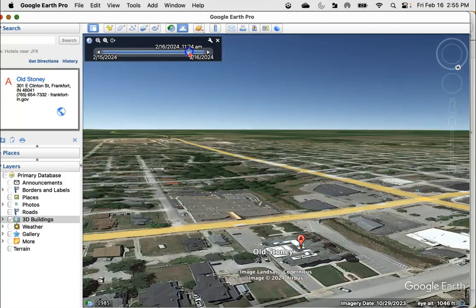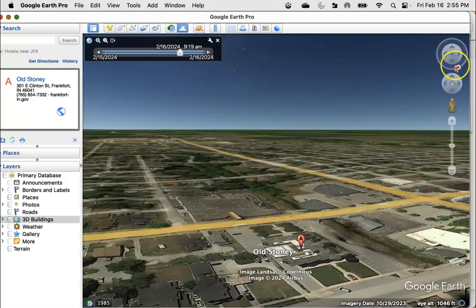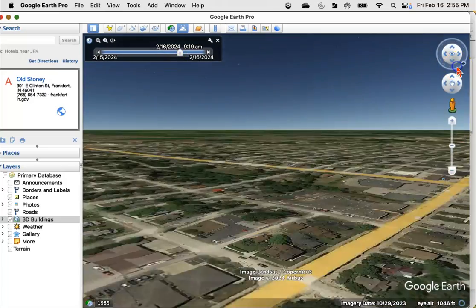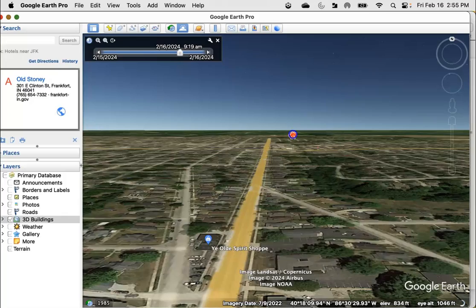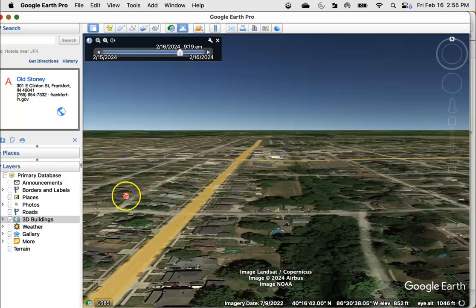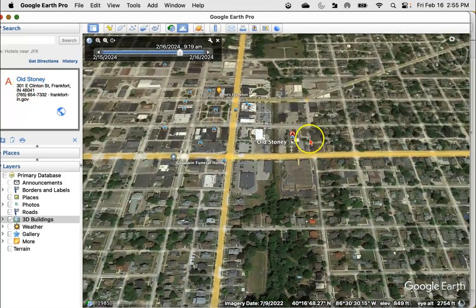Okay, so now if I go down here and look at the sunrise, okay, I'm not seeing it, so I have to come over here a little bit more. Oh, that just flipped me completely around. See if I can see Old Stony in here, the old spirit shop. Let me click on it. You can always just click on that and it'll take you right back to where you were. There you go.